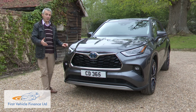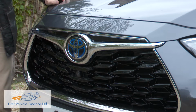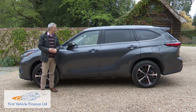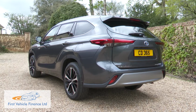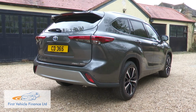Especially here at the front, where this big, bluff, trapezoidally shaped grille dominates. Its Toyota-badged chrome strip is almost an afterthought. It's just the sort of thing that's perfect for the parking lot at Walmart. You will need a pretty big space though. This Highlander measures in at only a fraction under 5 metres in length. At the rear you get a feel for this car's substantial width, 1930 millimetres, and its height, 1755 millimetres.